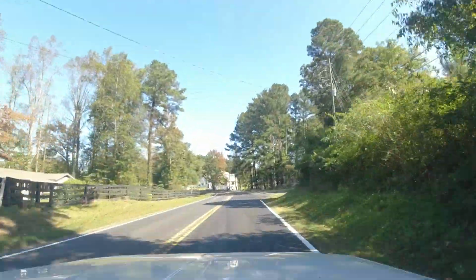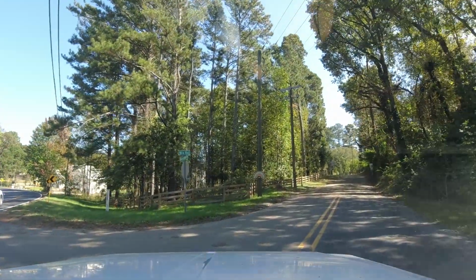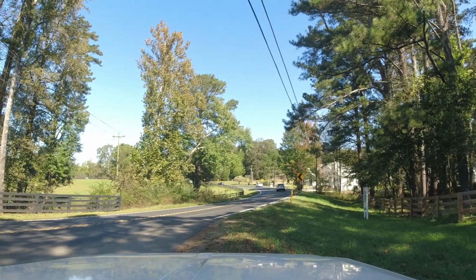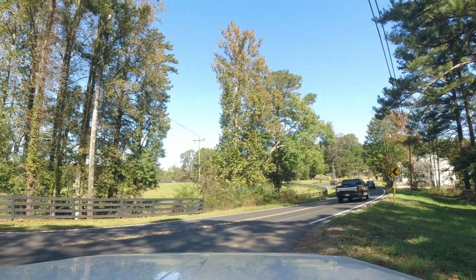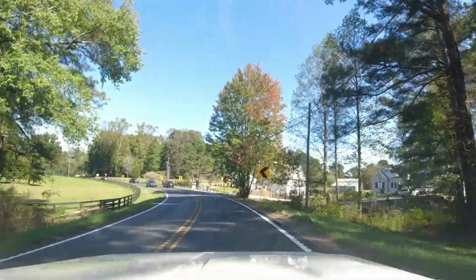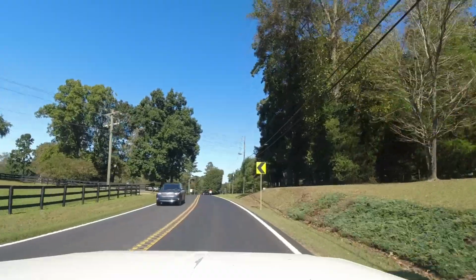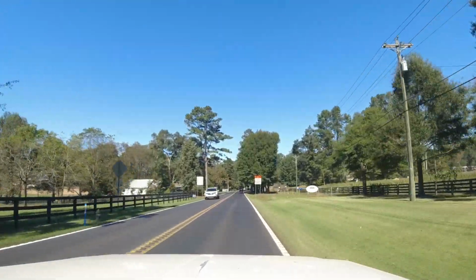Okay, let's let these people by. Nix Road. Nix Road will connect you over to maybe Red Road over there. I'm gonna have to come back and do that road one day. New construction coming soon. What a surprise. The surprise is that some new construction isn't already there.